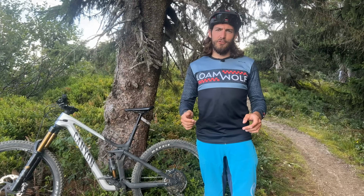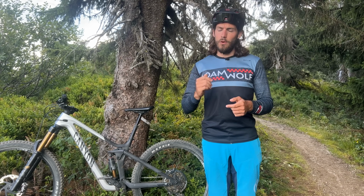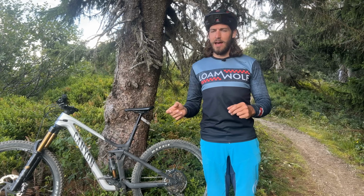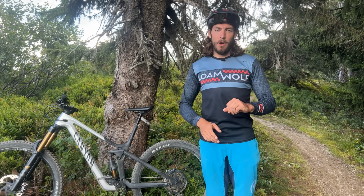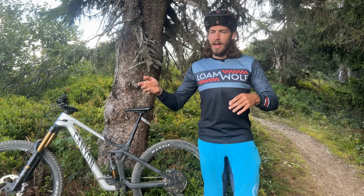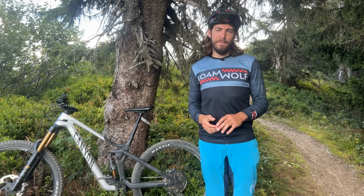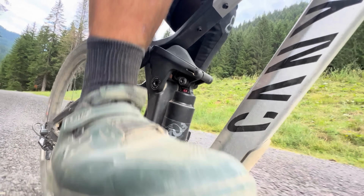Let's talk about that Shapeshifter technology. It is just awesome. It's so easy to use. You can use it after the first couple of times without looking at the bar at all. It's just like having another dropper lever, which I assume after a few rides you guys don't look at the bar anymore. It's no different to that. It's really nice and ergonomic, I think.